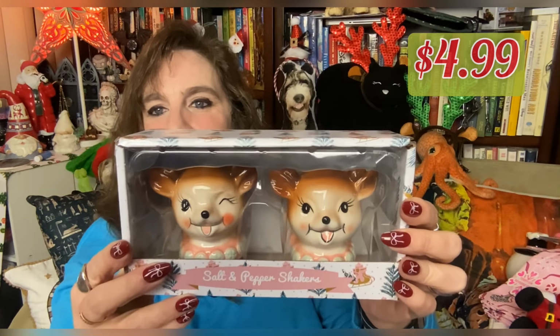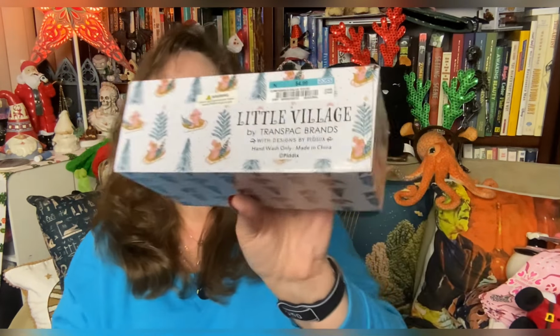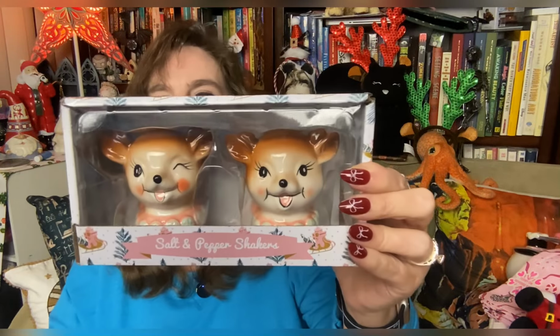Anyway, let me show you this while I'm talking. I couldn't resist. Look, these are little deer, and they're so cute. They had that bowl too, but I was like, I'm not going all in. This is Transpac, and that's where Joanna Gaines kind of got her start. And this is designs by Pittix. Whoever Pittix is, she has a nice vintage retro vibe too. But I was like, these are so cute. And what did they cost me? $4.99. We had to have those.